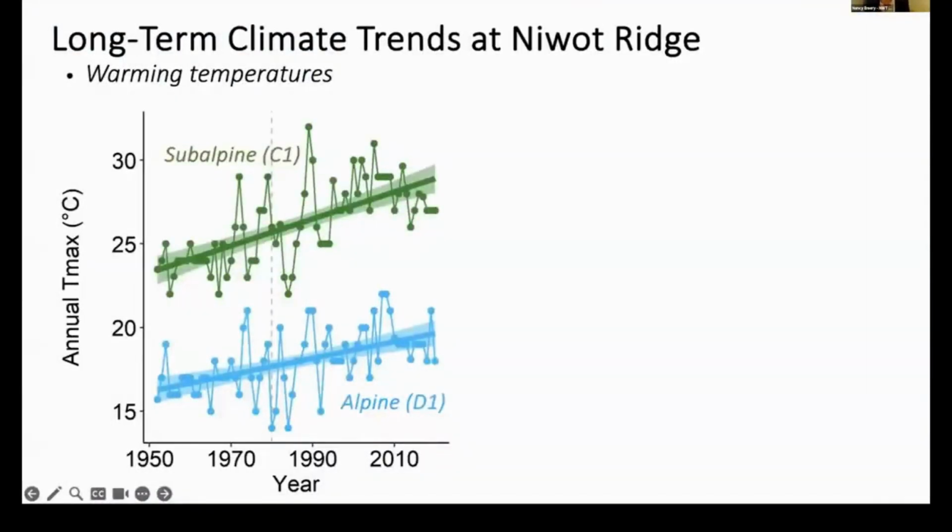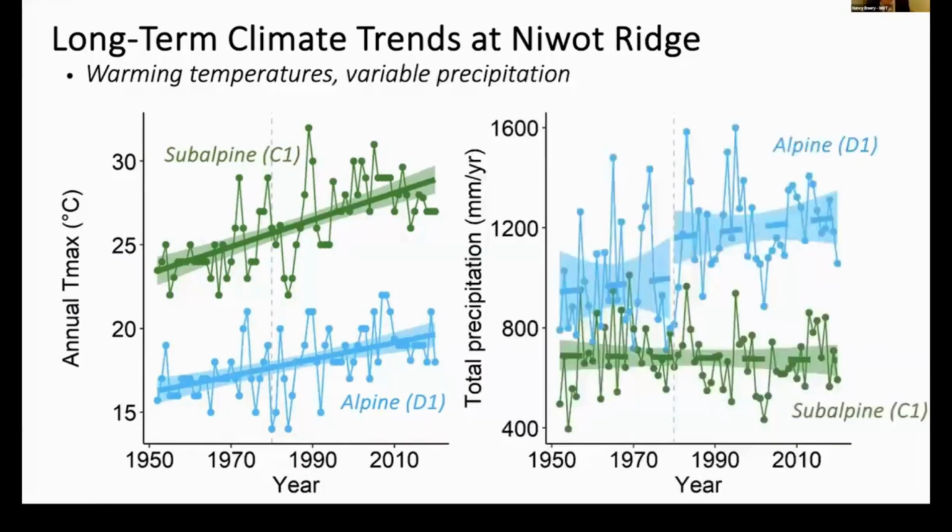So not that this probably needs to be said, but climate change is happening at Niwot Ridge as it is everywhere else. Over the past 70 years, we're seeing an increase in our maximum temperatures of about 0.5 degrees Celsius per decade in both our alpine sites, which are the really high sites, and the slightly lower subalpine sites.